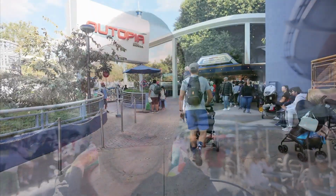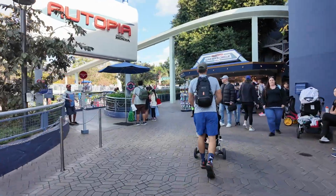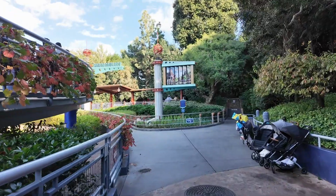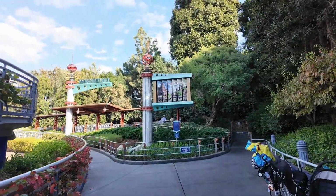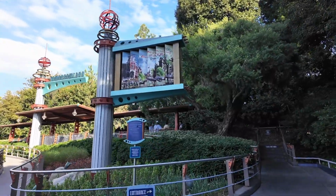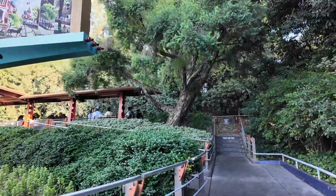Next up, we're going to go and try and find the train stop again, because the train's, I think, the only thing left in Tomorrowland I haven't done that I'm probably going to do. So let's go see if we can find it. It should be by Autopia. Yes, looks like here, the Tomorrowland train station. Let's go check it out. I assume it goes all the way around the park. Trains arriving every 5 minutes.